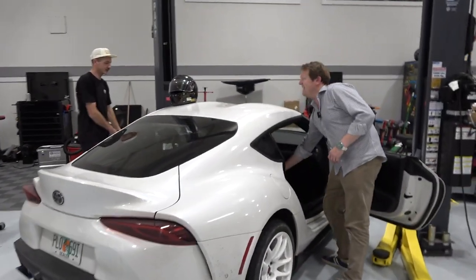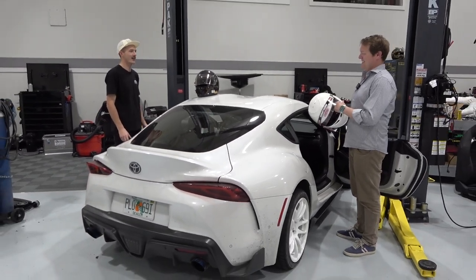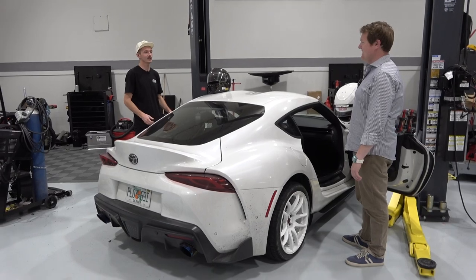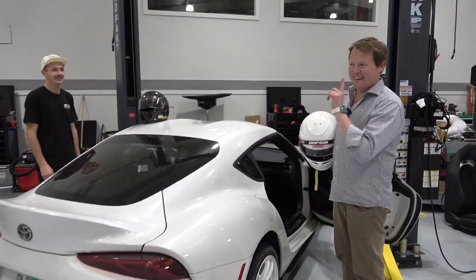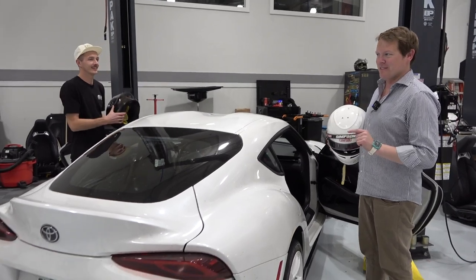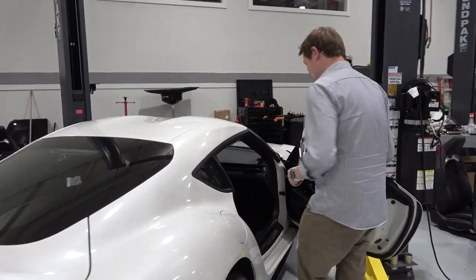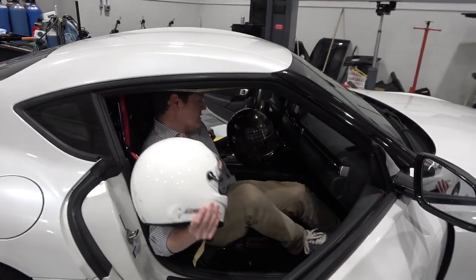So this is a new build. This is a bone stock car with a little tie rod adapter and a transmission controller. It's an HTG GCU that lets you sequentially shift and use a clutch pedal on an automatic gearbox. It's a bit weird. Three pedals. Hey, I'm not complaining. So we've got new seats, harnesses, and all sorts in here.